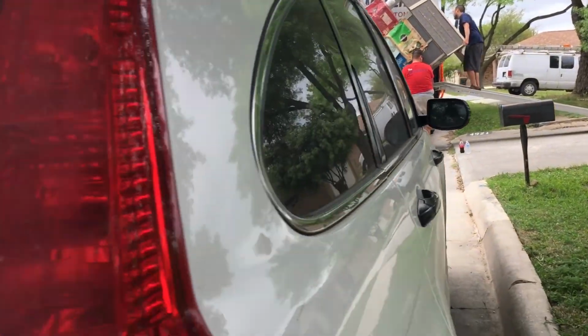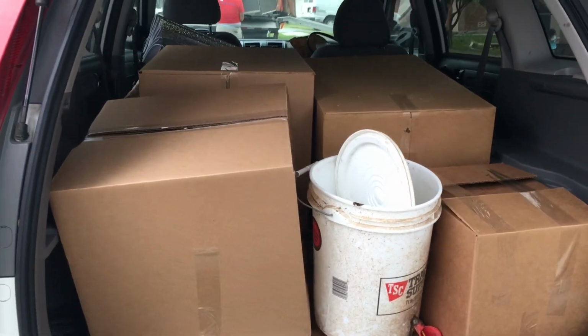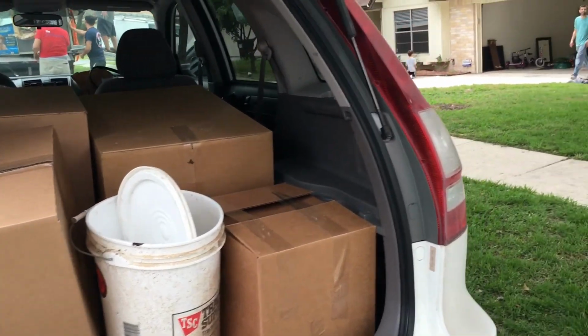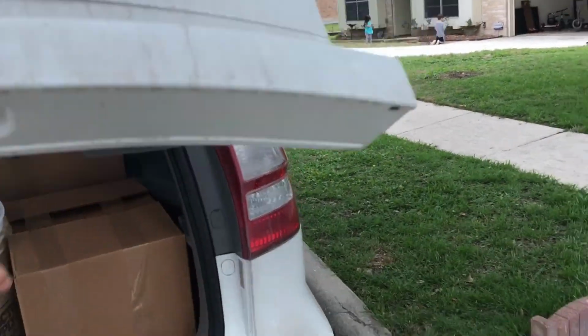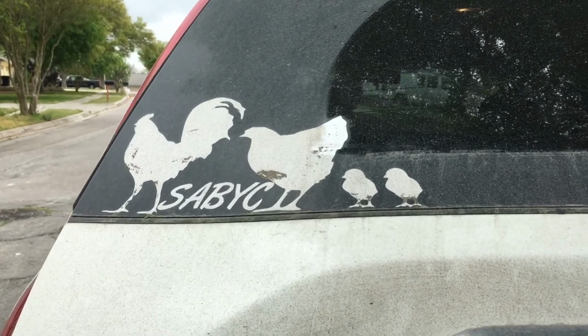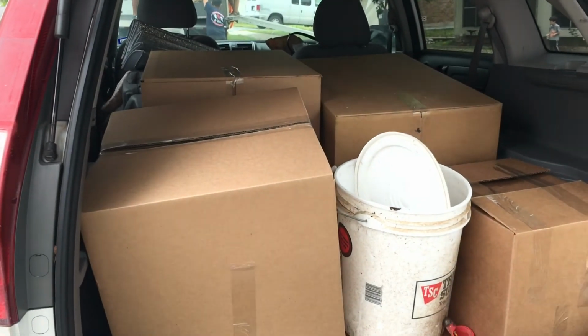So I have 4 boxes of chicken. Doesn't get any fresher than that, right? Grilled or fried. I wish I had KFC stickers. I could put it on there. And I'm not going to show you my license plate because I don't trust you weirdos on the internet, but there's my stickers. They're all dirty and gross. So now I have chickens on my car and chickens in my car.